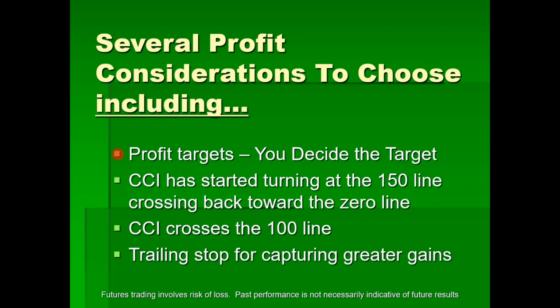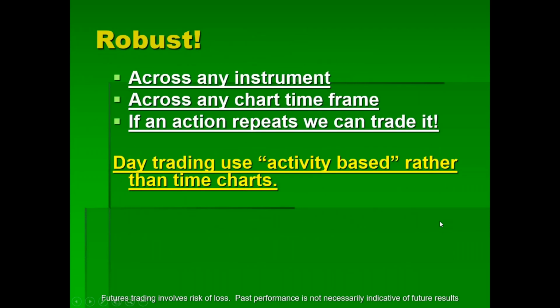If you want to use CCI for a technical exit, just understand that if the CCI started turning at the 150 line, crossing back towards the 0 line, you're being told, hey, momentum might be leaving the party. If CCI crosses the 100 line, you probably need to get out of the trade. You can always get back in. The trailing stop can capture greater gains, providing the market's going to give greater gains. Now, everything I've told you is robust, used across any instrument, across any chart time frame. If an action repeats, we can trade it.